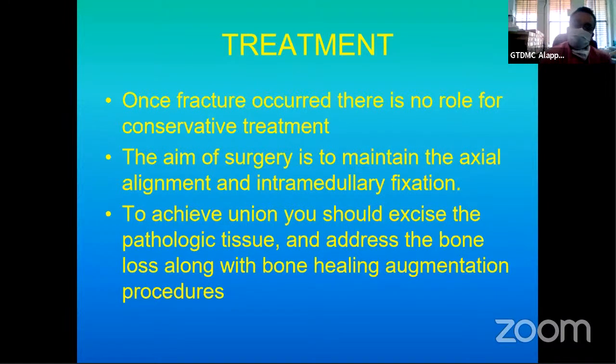But most importantly, if you want to get union, you have to excise the pathological tissue, because the fracture occurs through the fibrous tissue, not the bone. So that is a problem here. So you have to remove it. Naturally, once you excise the pathological tissue, there will be a gap. So following this procedure, other procedures to address the bone loss, along with other bone healing augmentation procedures, will have to be done. Let's see what we can do.